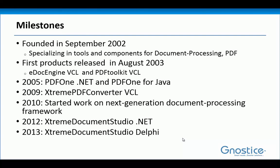Gnostice was founded in 2002 and our focus from the start has been to provide tools and components for document processing and working with PDF documents. We released our first products, eDocEngine and PDFtoolkit, in 2003, and these products were for Delphi. In 2005, we released PDFOne for .NET and Java, which were intended to be one-stop solutions for programming with PDF documents. In 2009, we created an intelligent converter to convert PDF documents to flow-based, easily editable Word RTF documents.